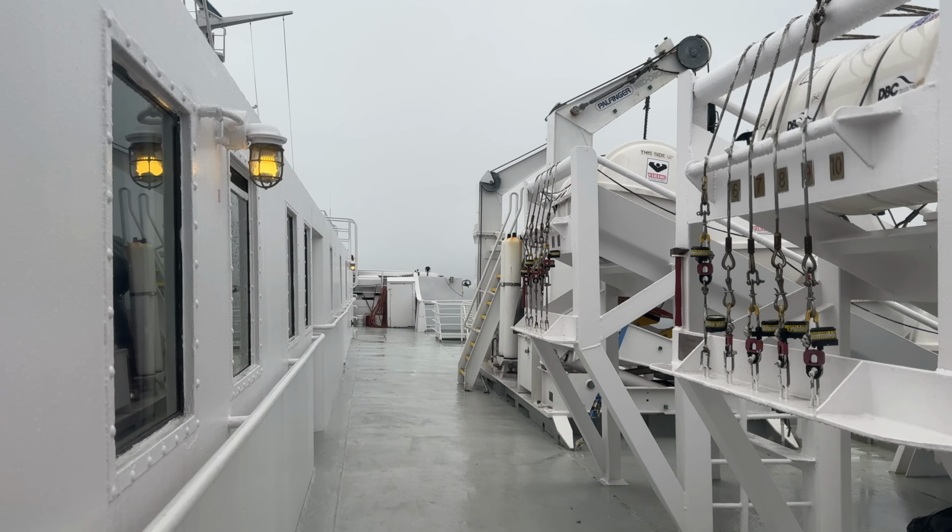This is looking through the window of the aft covered area of the ship, looking forward, and you can see where the life rafts are installed, and you can see that they are all equipped with hydrostatic release units, which are those little round black objects holding them down, which will release underwater once they get to a set depth, so that if these were for some reason not manually released, they would automatically release if the ship was to sink.